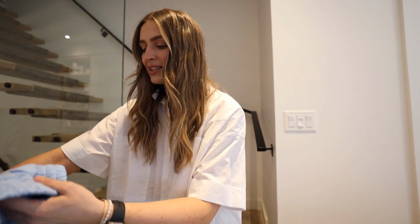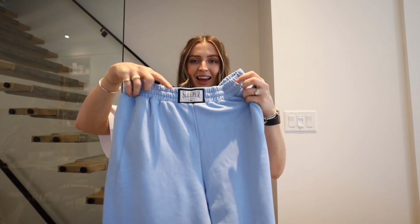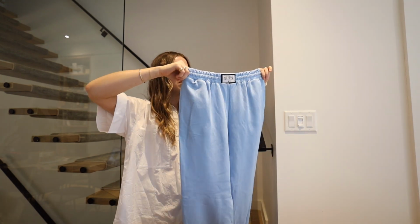Daily Sleeper. Oh my God, I'm really excited about this. They had previously sent me their yellow crew neck sweater and shorts set, and then they sent me the blue crew neck sweater with the sweatpants. And I really love this entire style that they've come out with because it has the little boxer tag on it. First of all, let's talk about this blue. Absolutely stunning, like baby blue.